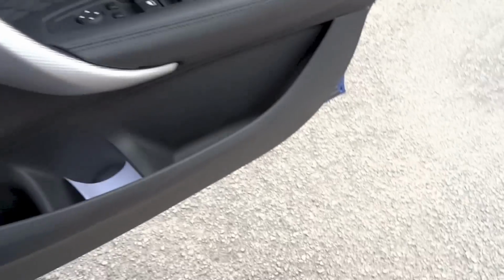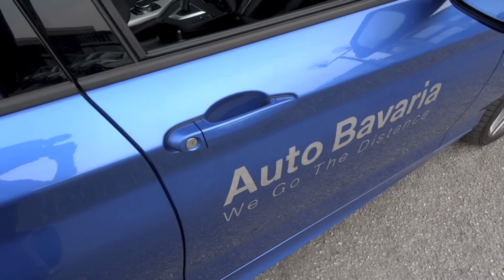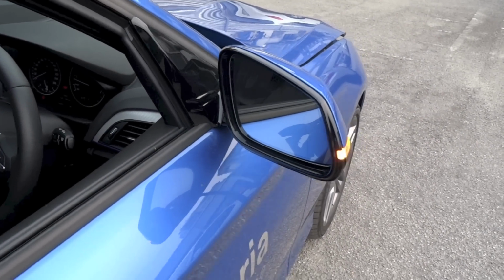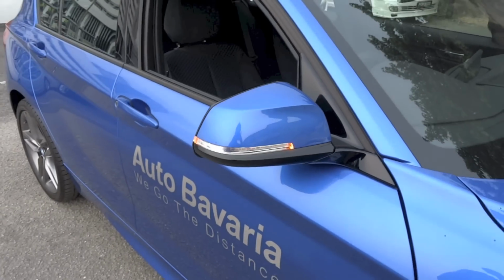Like always, let's turn on the hazards, lights, front and rear fog lights, take a look at the engine, and roll down the driver's side window. To open the bonnet, pull the release lever once to pop it open, and pull the lever a second time to release the catch holding the bonnet to the body of the car.